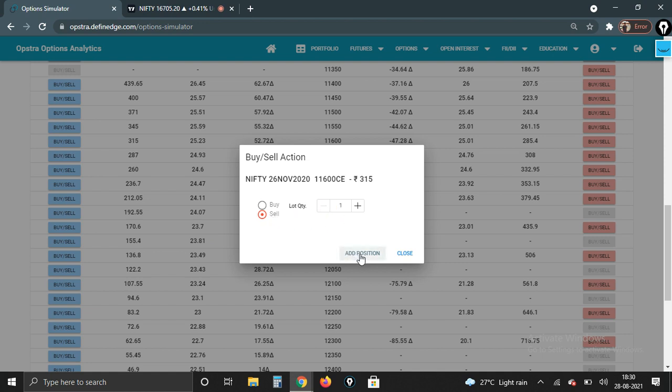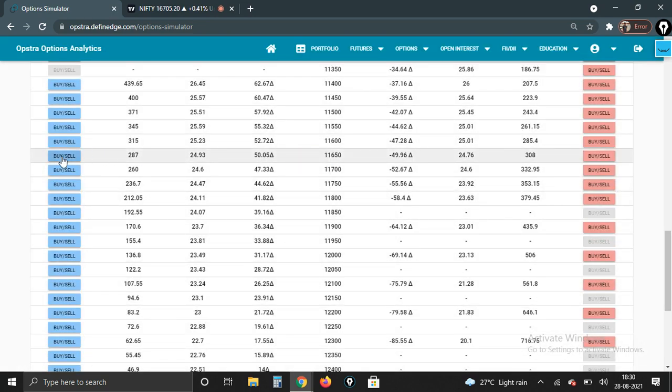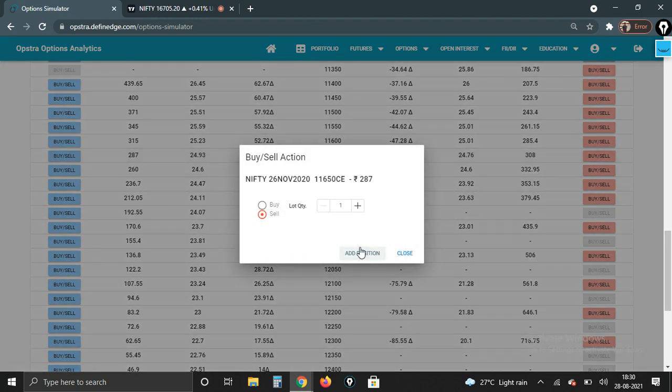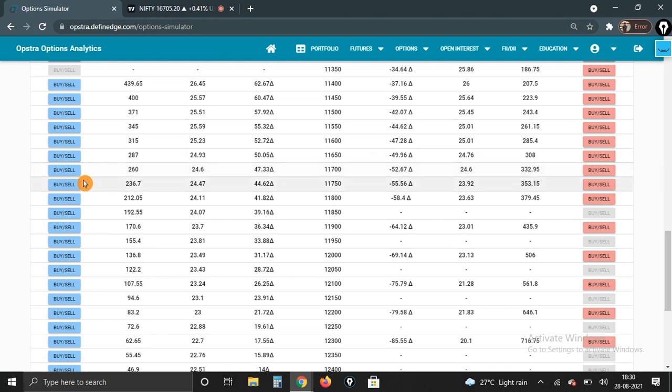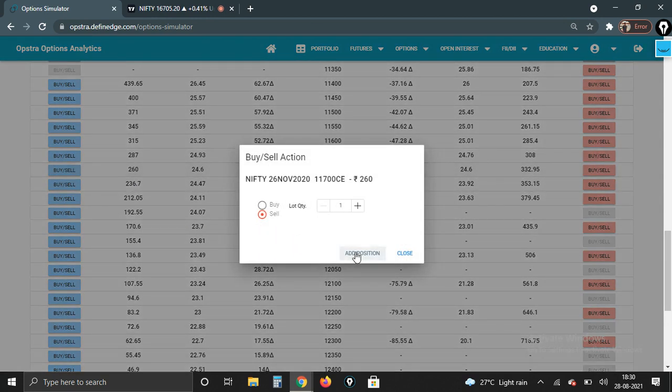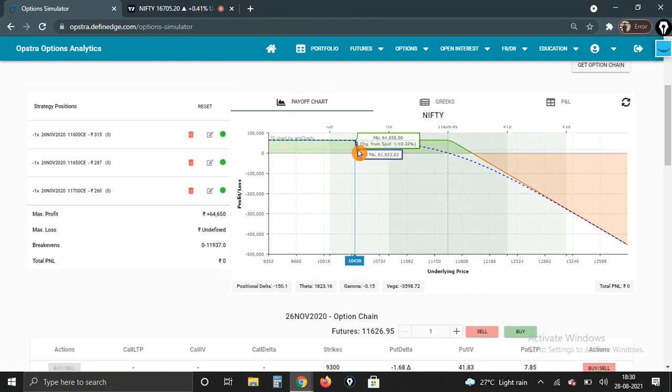I'm just adding the position: 11,600 C short position. Now 11,650 C short position. 11,700 C call option short position. And the graph shows like this with a max profit of 64,650 and break even at 11,937.